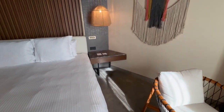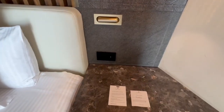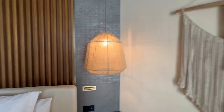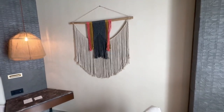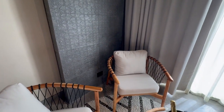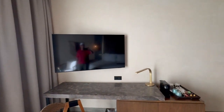On the other side of the bed, you do have controls as well. One outlet, actually two outlets, and another USB and a reading light. Really nice decor in here. Again, you can feel like you're in Tulum. There's outlets throughout the room, so if you happen to be plugging anything in, you're fine with that. And here is your TV. It's a pretty big screen TV.